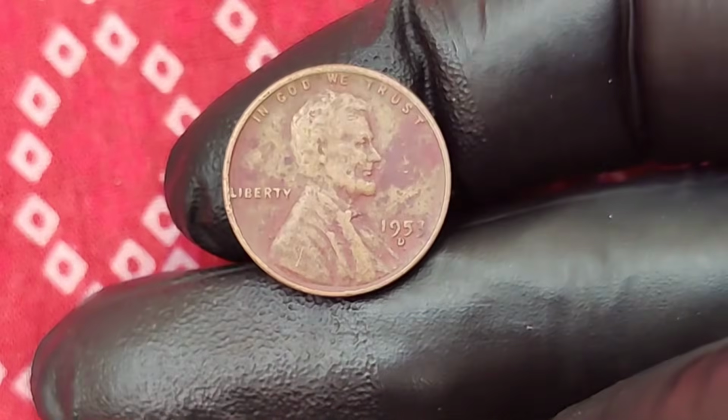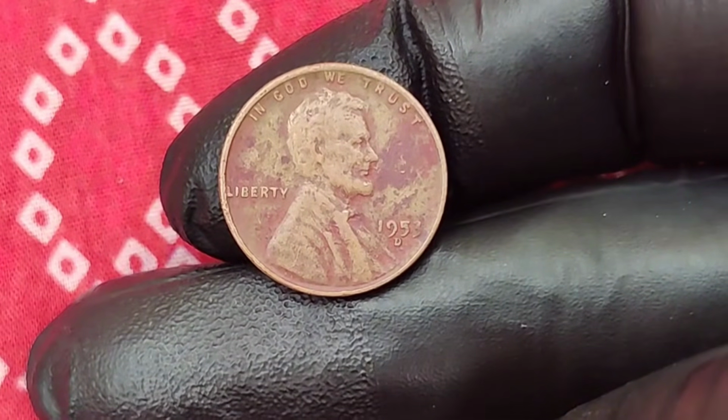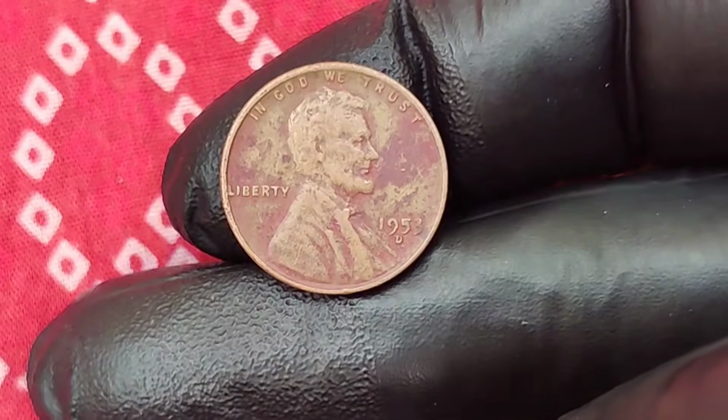And if you're lucky enough to find one, don't take it lightly. Do not clean it. Do not try to shine it. Let it breathe with its history.